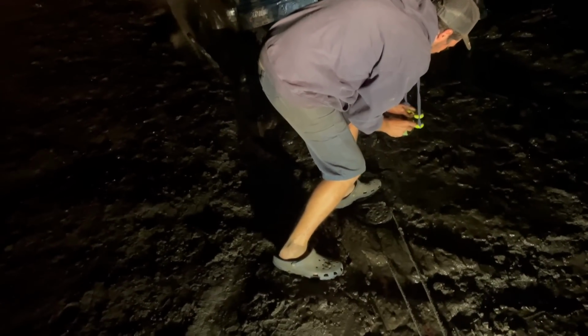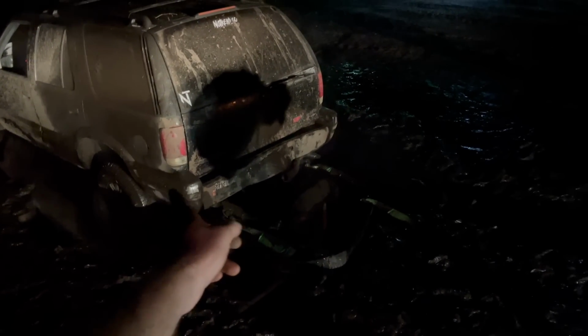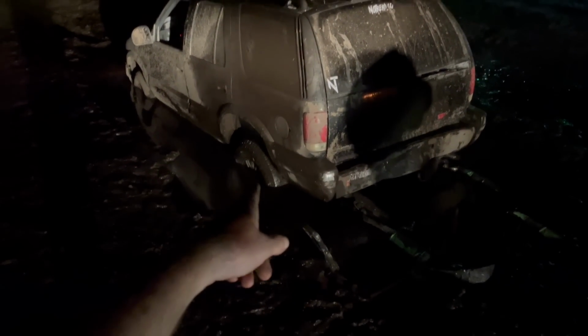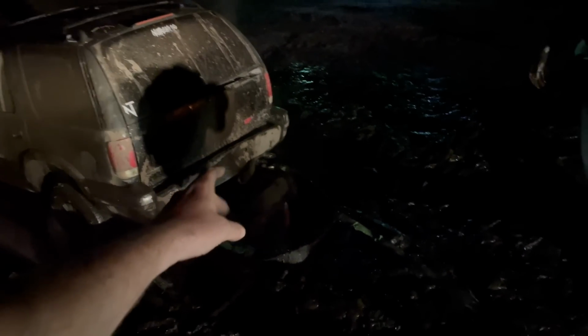All right, so this is the plan B. We have these axle straps up around the leaf hangers on both sides. There's no other tow points on this. I can't get the axle straps through the rims because the rim holes are too small. So it's got leaf springs. So on each leaf hanger, we have an axle strap. We're dispersing the weight with a bridle.